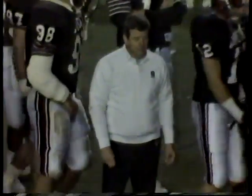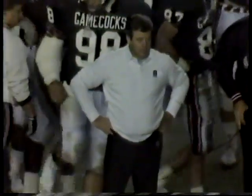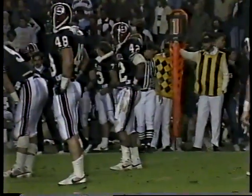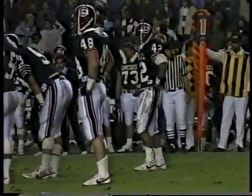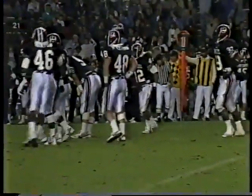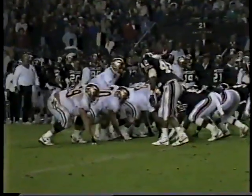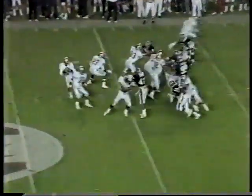Joe Lee Dunn, the defensive coordinator, looked upon as a genius a week ago. He is one of the most innovative defensive coaches in the country. There's no doubt about that. Well, Albert Einstein couldn't coach defense when you turn the ball over your first 5 possessions. I don't know. What do you do against that?